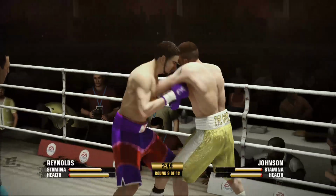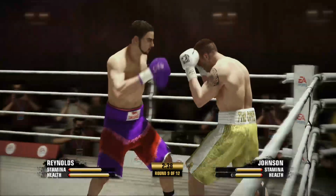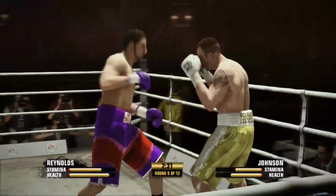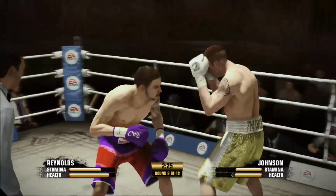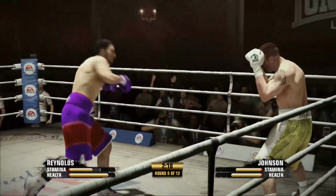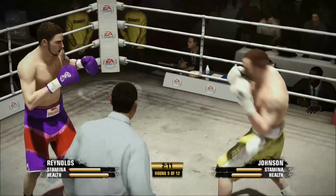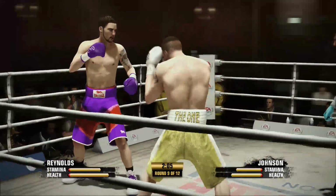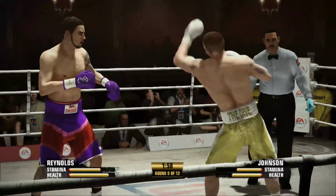A little give and take, and here comes the left hand. A little head hunting with the right. There's the headshot, but he parries it away. The Natural's swinging and missing like he's at bat right there. That punch was nowhere near his opponent. Prince is able to land a nice, clean left hand.